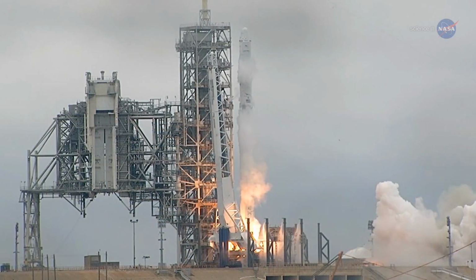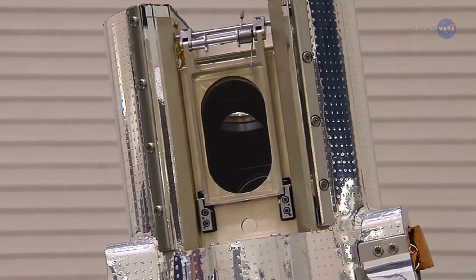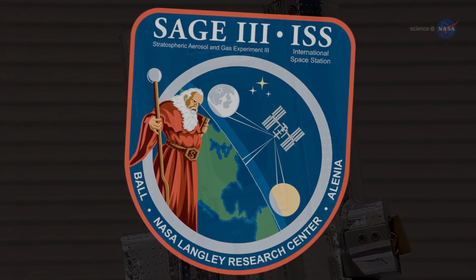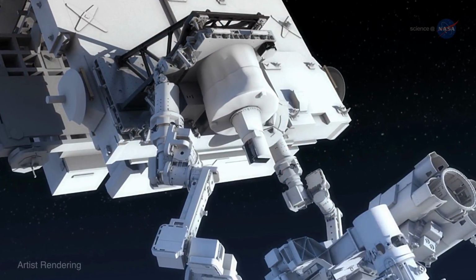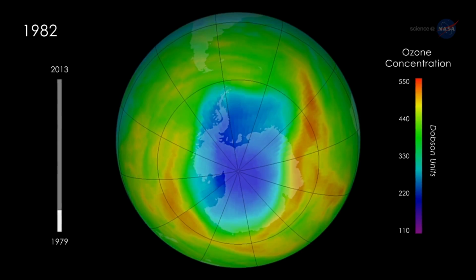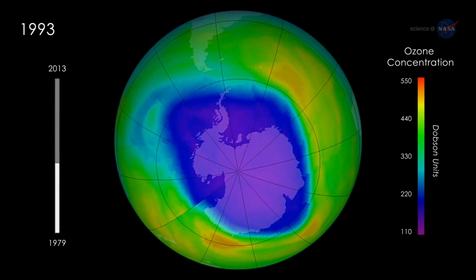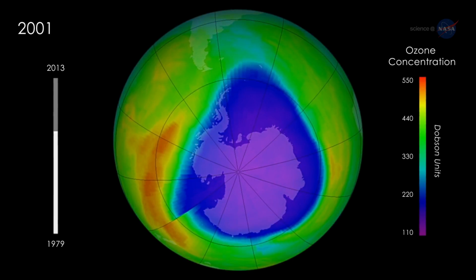To study this layer of the atmosphere further, NASA has launched an ozone sensor to help monitor the long-term change in the ozone layer. Called SAGE-3, short for Stratospheric Aerosol and Gas Experiment 3, it will be installed on the International Space Station in 2017. SAGE-3 represents the fourth of a series of instruments that have used similar techniques to measure atmospheric ozone and aerosols, going back to 1979, with more than 25 years of on-orbit heritage.